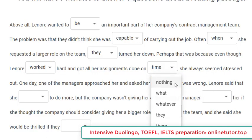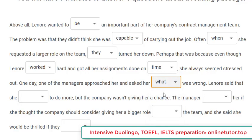Yeah, and if we have the problem, we have what? Is there what? Yeah, we have nothing. And asked her nothing was wrong, impossible. And asked her whatever was wrong, not like that. Asked her they was wrong, impossible. They was, yeah, luckily there was wrong. Ask her there. So I think here it's a clear choice. And simple. What was wrong?